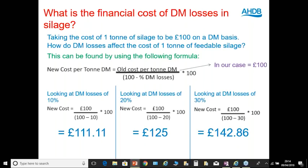And often these losses are invisible. I think AHDB had a seminar some time ago on silage losses, and farmers don't believe they have them. If they see perfect quality silage, they think they haven't had losses, but unfortunately all farms have losses during the silage making process. So I just want to highlight some issues around this, and I'm using here a cost of £100 per tonne of dry matter to make that silage. Now this is quite a low cost. I think AHDB figures are £120 per tonne, but it makes the maths much easier to work through.